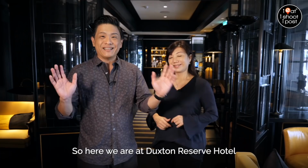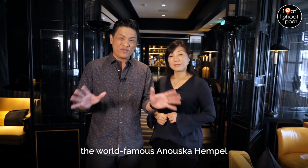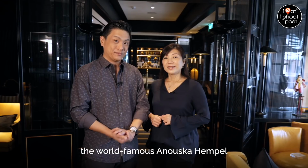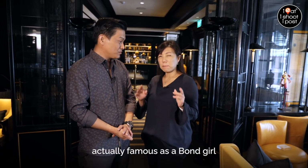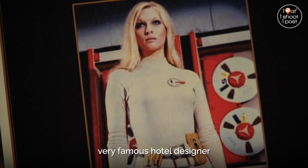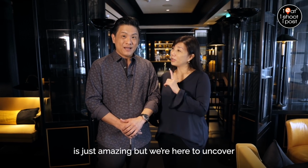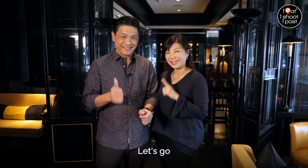So here we are at Duxton Reserve Hotel. This place is designed by the world-famous Anouska Hempel. That's right, Anouska Hempel is actually famous as a Bond girl back in the 60s, and then subsequently she became a very famous hotel designer. That's why this place is just amazing. But we're here to uncover more porcine pleasures. Let's go.